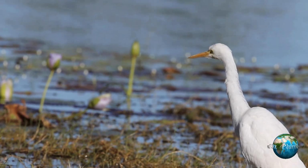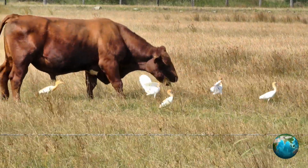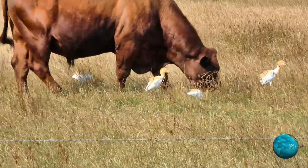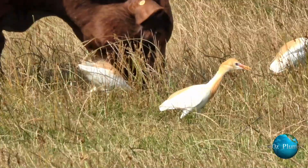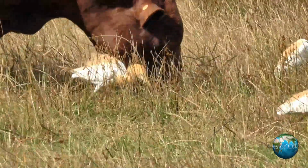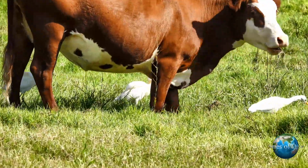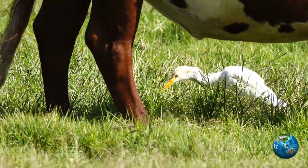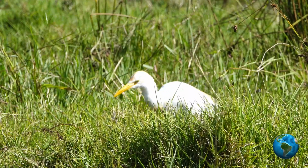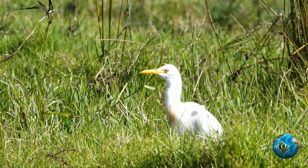Most egrets have the same habitat and dietary requirements, being found in wet marshland areas. Perhaps the exception to this is the cattle egret, that follows the cattle in the grassland areas. Now, looking at these cattle egrets, you'll notice that they have a brown head. Well, they are still egrets, for they are generally white. They only develop this brown feather coloration in the breeding phase.